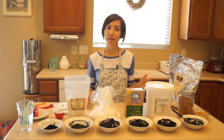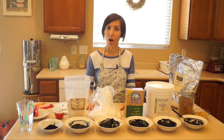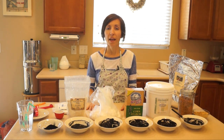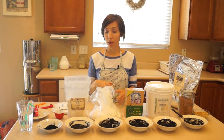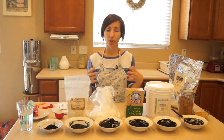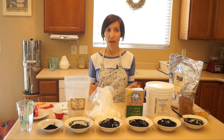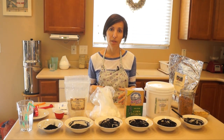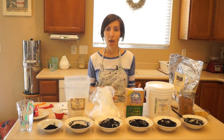Activated charcoal is basically a charcoal that is derived from substances such as hardwood or coconut shells, and it's put through an extra oxidative process. After it's done being put through that extra oxidative process, it then has a larger surface area, and it is a negatively charged substance that attracts positively charged substances to itself. Positively charged substances sounds like it's a good thing, but it's not.